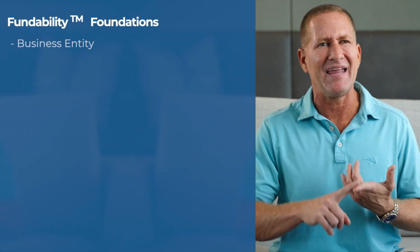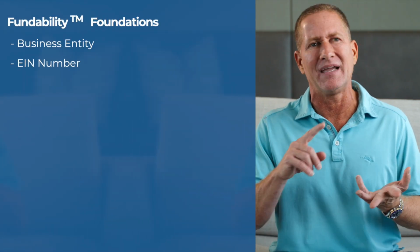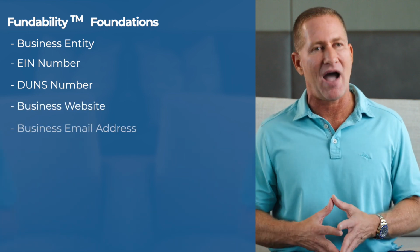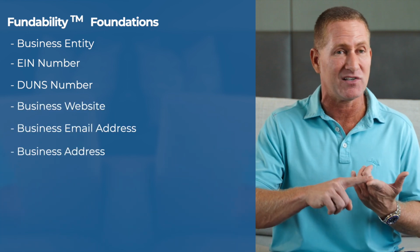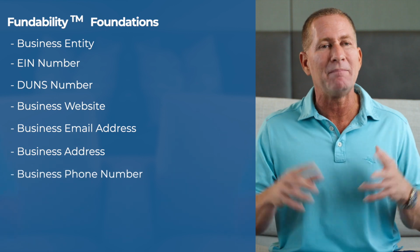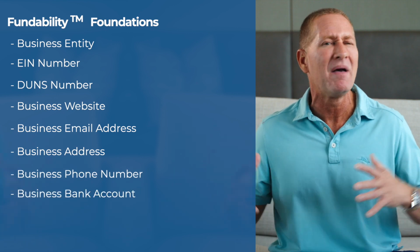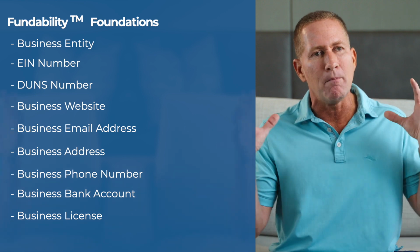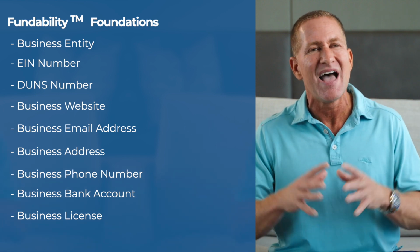So set up a separate entity for your business. Get an EIN number. Get a DUNS number with Dun & Bradstreet. Have a professional website, an email address for your business, a separate address, a separate phone number for your business. Make sure you have a business bank account set up. Even get a license for your business if you can. If you do these things, if you build your fundable foundation, that is the first crucial step to getting max funding for your business.